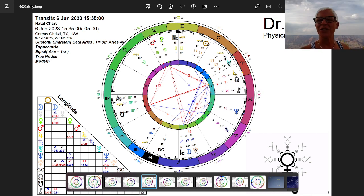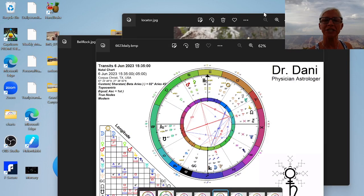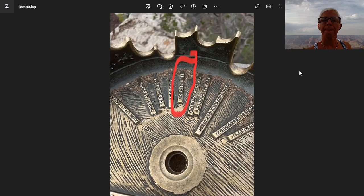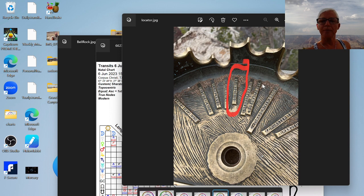Let me go ahead and just show you some really awesome pictures. So where I am right now, if you guys can see this, this is what they call a peak locator. And basically what happens is you point that to this little divot right here, and then you look straight out. There used to be a telescope there, but you can basically use your phone or your eyeball, and you're going to see the same thing.